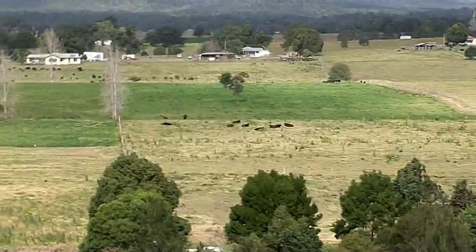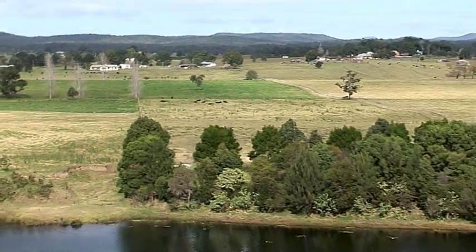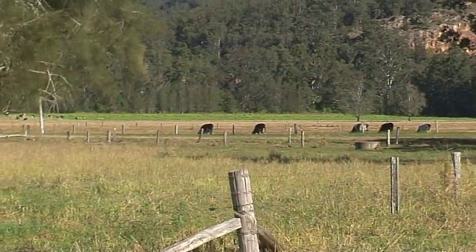I think there are some excellent attitude changes, if you like. If we take the dairy industry, they're looking at improving their laneways, their creek crossings, they're getting off-creek watering troughs, they're fencing off their creeks.